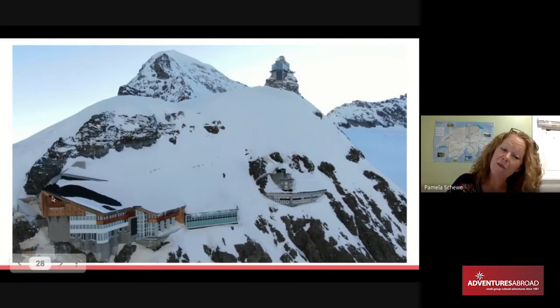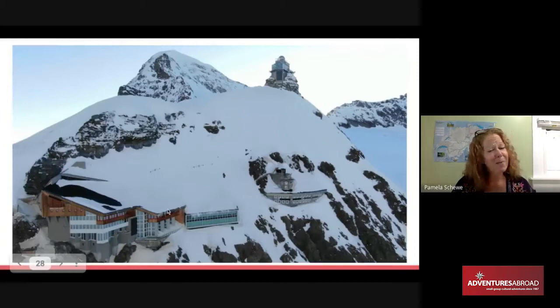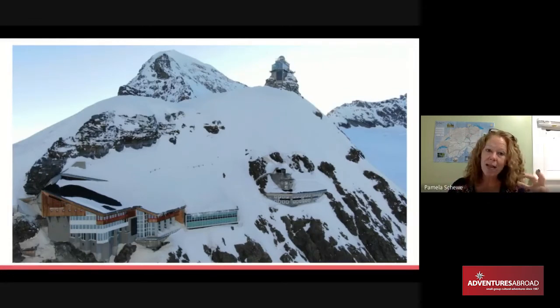When you arrive, we come up into this wooden-sided area of the mountain. We're almost 12,000 feet in the air. It's crazy they were able to build this. In that is a restaurant, a train station, all sorts of shopping, tourist kind of stuff, everything you need for arrival and departure on the mountain. And then we will begin our tour.